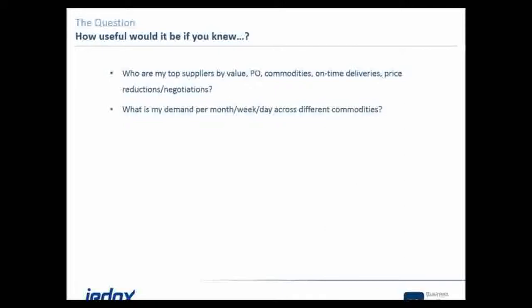Or for example, what is your demand? I said earlier that obviously one of the most important pieces of information that you need is to know the demand from your operations, or what the production demand is. So therefore, obviously, you need to know that by month, maybe even by week or by day, depending on your operations processes, whether you do just in time or things like that. Then obviously you need to know it very, very precisely.